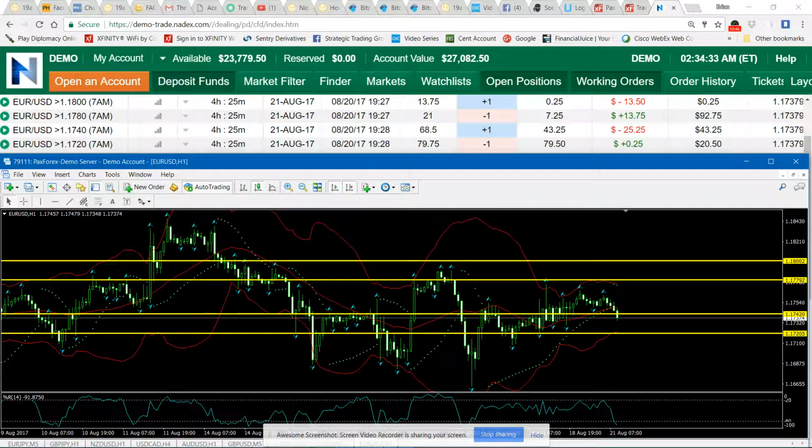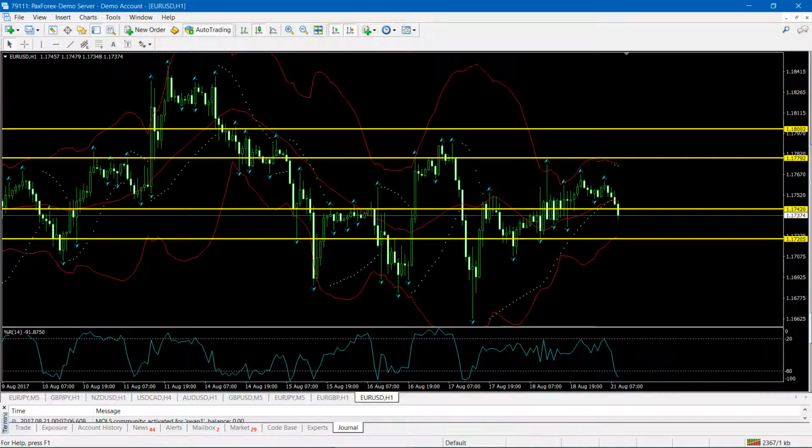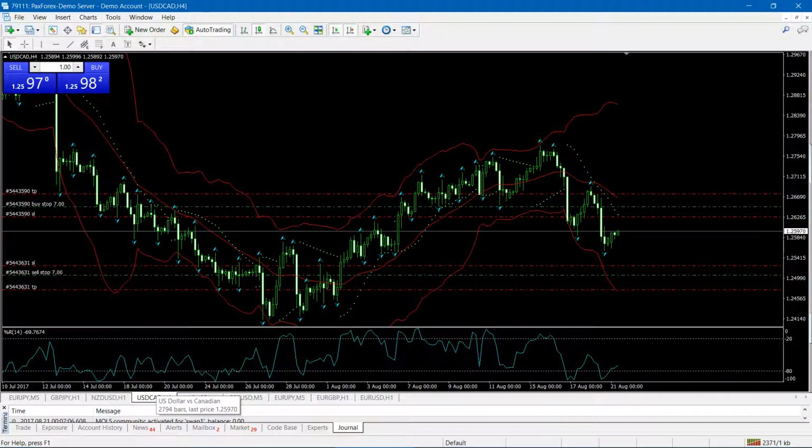And those are the things that will kill your account. Guaranteed. So we're going to look at that and we'll come back to that and see how that plays out. And while we're doing that, one of the things that I focused on this week is the long term, long range insurance trade for, in this case, the dollar CAD.